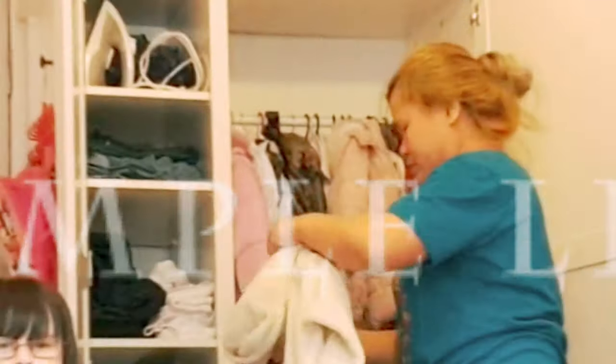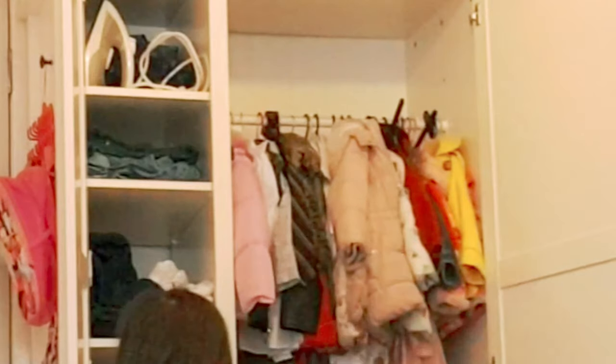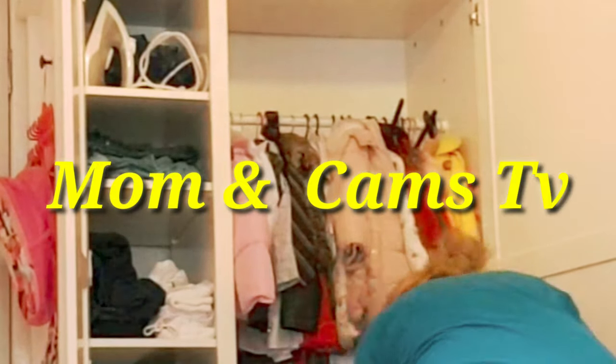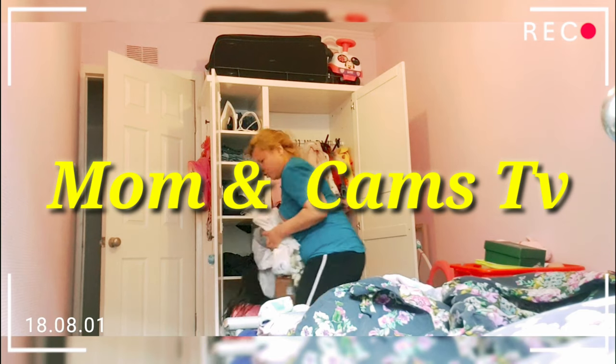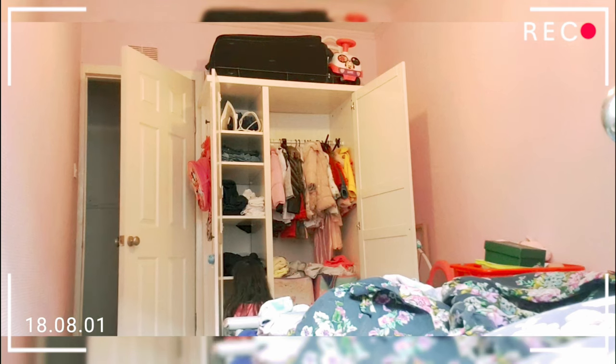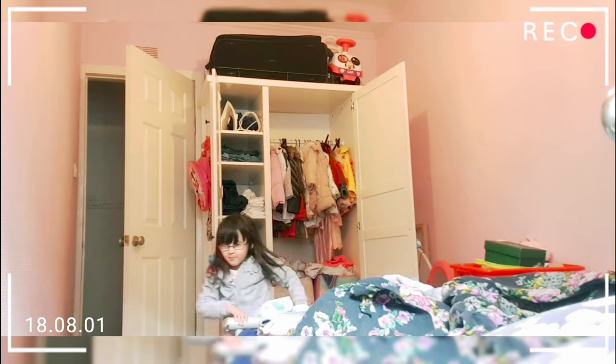Okay, so what are we gonna do now? Okay. First, let's organize my shoes. Okay, organize your shoes. That's your job just now, okay? I'm gonna take out all of my shoes. And this is all for the laundry, is it? Yeah. See, guys, my mom is touching down with the laundry money.